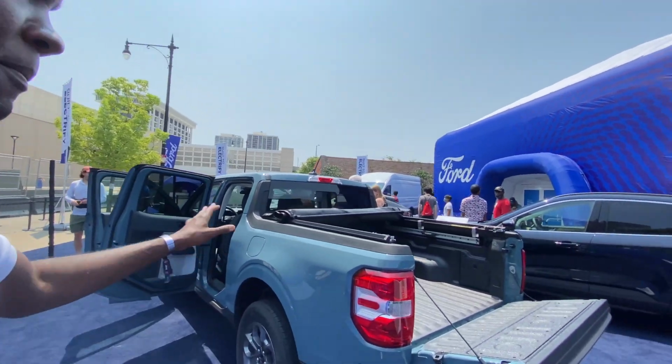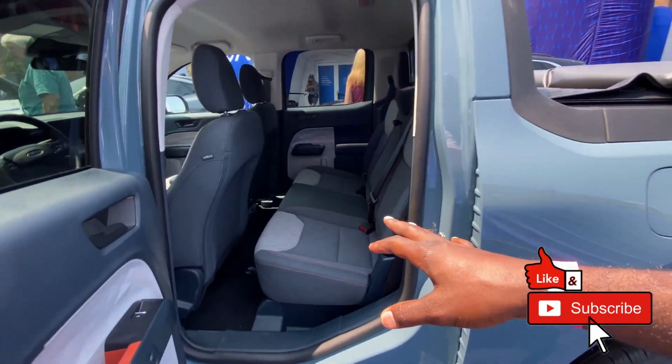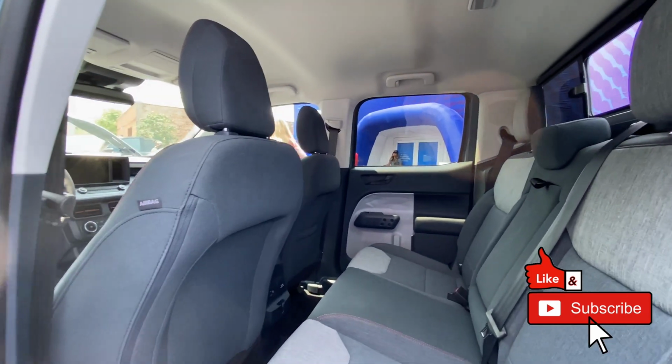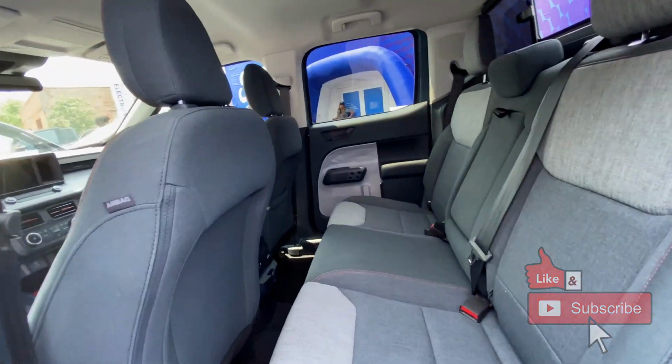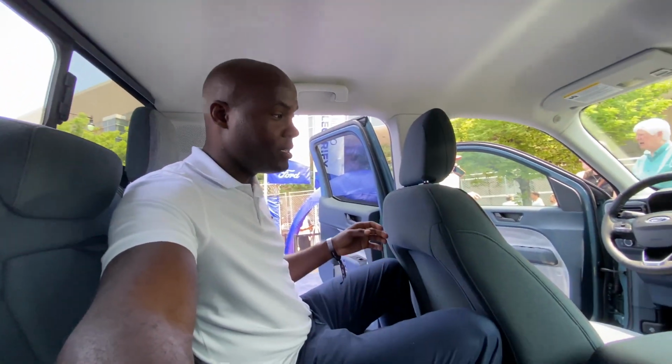This is the Maverick that we saw inside that we were able to get close to. One thing I was talking about in comparison with the Ranger was that this just has a much better interior. Now, it is still plastic. Let's not get it twisted. It's still plastic. However, the design of it is actually a lot nicer.